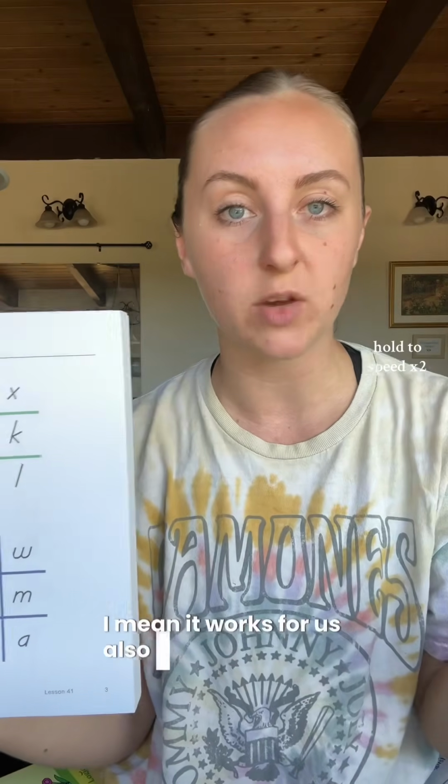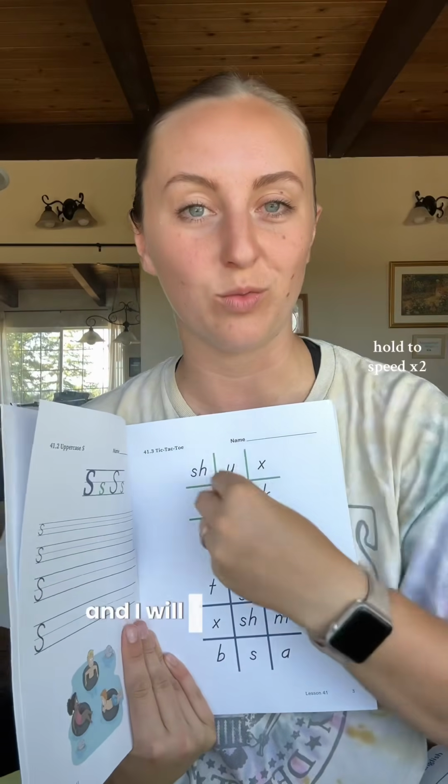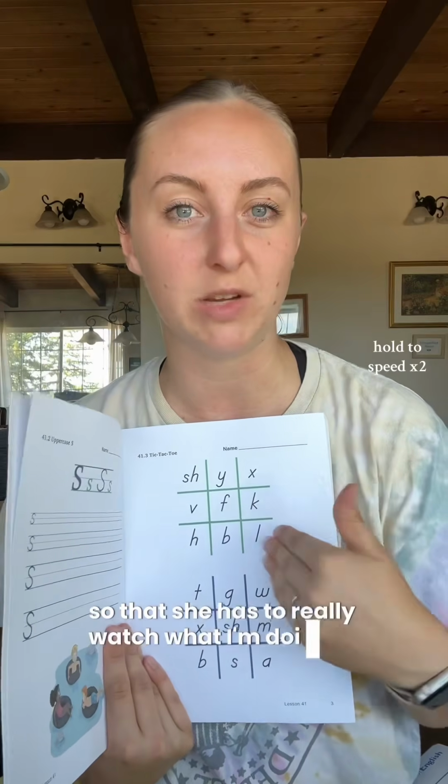Something that works for us also is that we go back and forth. I let my daughter say the phonogram sound and I will cross it off, but I'll make sure I get a couple wrong so that she has to really watch what I'm doing and correct me.